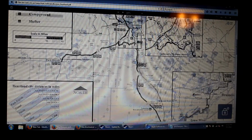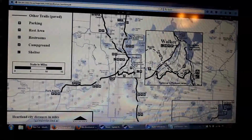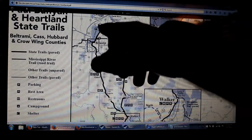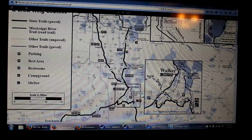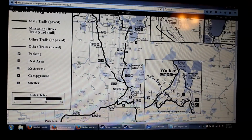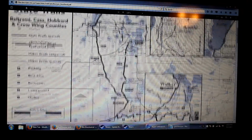Which is a long day, but it's definitely doable since this is paved, and if you've got long summer days, you've got a lot of time for it. And then you can go up to Lake Bemidji State Park, stay there for the night, and then turn back around and come back the other way. And if you really wanted to, you could go from Walker out to the two other branches out here for the Heartland State Trails.